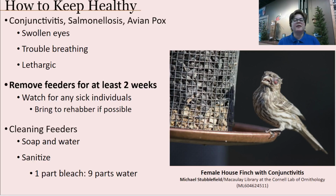And then avian pox is essentially like other pox, like chicken pox or anything like that. It's very obvious. Oh, I can't think of the right word. I would say pustule, but that's not right. Essentially, it's a lot of obvious bumps along the body, whether it's on the beak or the leg or anything like that. It can be very extreme in certain cases. So just to let you know, these are always things to be aware of.